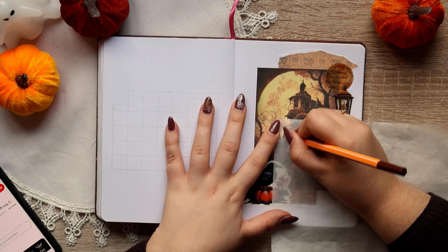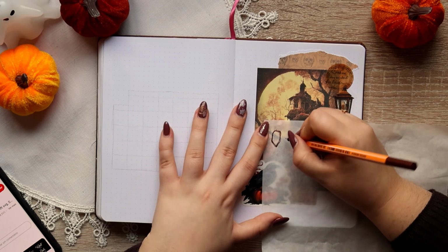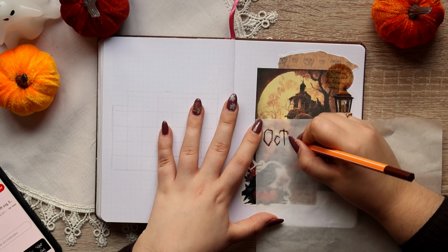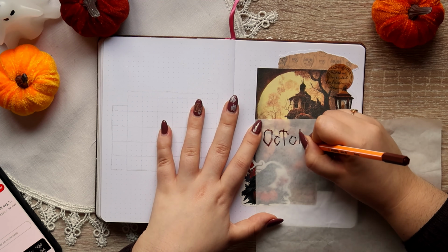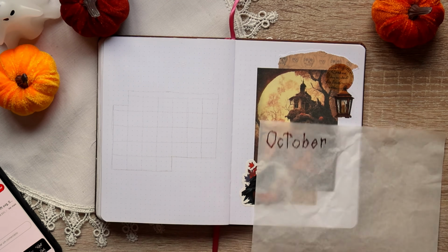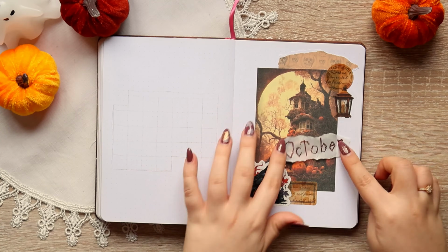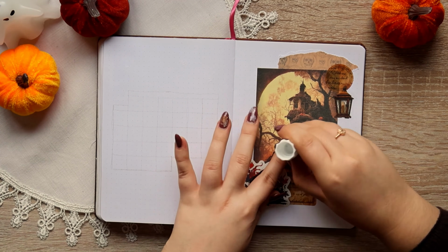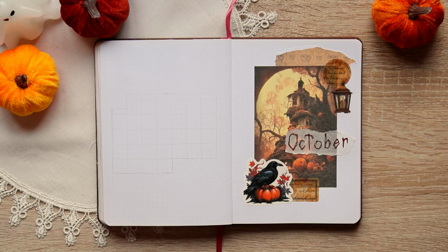I didn't really know what font to use for the title, so I went with a spooky lettering style. It's pretty much just making several lines on each letter and making them more pointy than round. Super simple and really quick to do. I used the brown fine liner, and since I didn't want to cover the paper behind, I used the transparent paper.